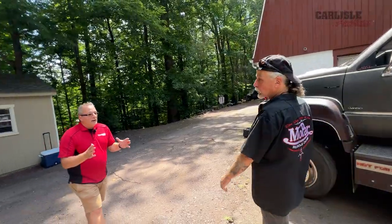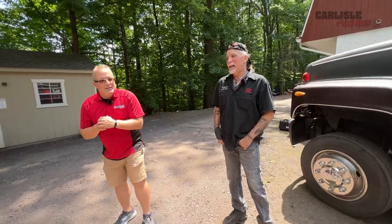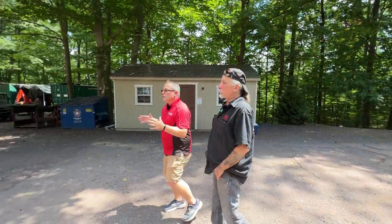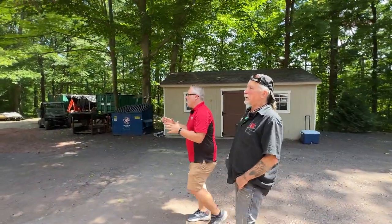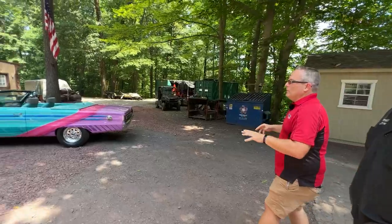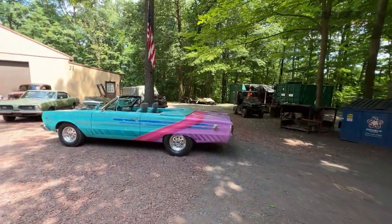Now, Dave, we've showcased six great vehicles so far, each with a story and each with a special place in your heart. But where we're going next is the kind of car that's going to put a smile on your face and just might be the top seller of the auction. We're going to head to the right here to a beautiful 1967 Plymouth GTX. When we pulled into the driveway, this was the first thing I saw. The purple rear end blends between the pink and the blue and the teal. And of course, the engine.